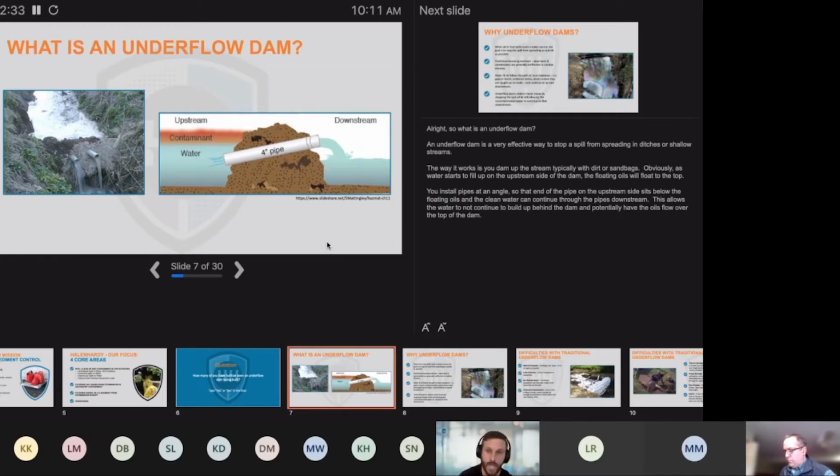You then install pipes at an angle so that the end of the pipe on the upstream side sits below the floating oils, and the clean water can continue through the pipes to the downstream side. This allows the water to not continue to build up behind the dam and potentially have the oils flow over top of the dam. So essentially you can contain that spill, especially in shallow streams or ditches. But obviously, as the water builds up on the upstream side, you don't want that contaminant breaching the top. So you have to have a way for the water to continue downstream.